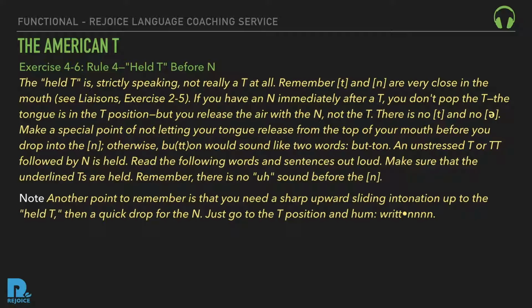Make a special point of not letting your tongue release from the top of your mouth before you drop into the N. Otherwise, button would sound like two words, but-on. An unstressed T or double T followed by N is held. Read the following words and sentences out loud. Make sure that the blue T's are held. Remember, there is no sound before the N.